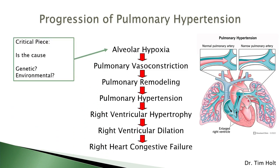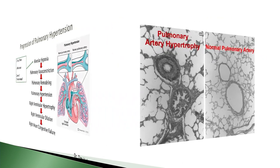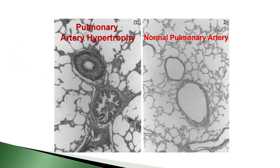Before we go on, the critical piece here for high altitude disease is whether the cause is genetic or environmental. It's a little bit of both, right? Because the environment causes this hypoxia and the response can be genetic. But this is the same cascade that happens with feedlot heart failure in cattle that never live at elevation. In Colorado, we call them non-native cattle, right? The cattle that have never been at elevation, we call them non-native, okay? I'm jumping ahead of myself.